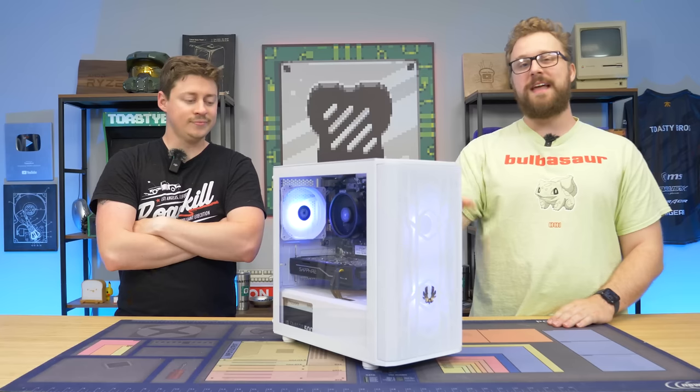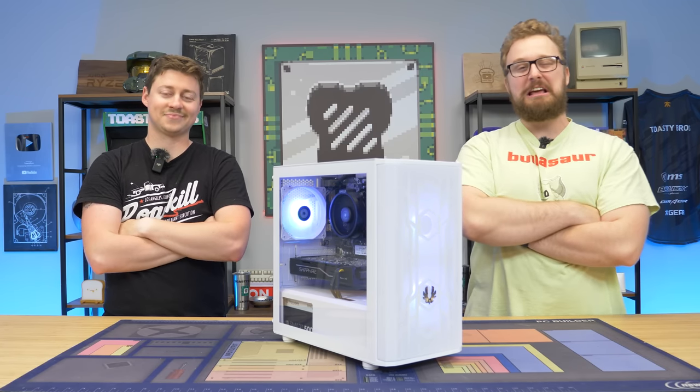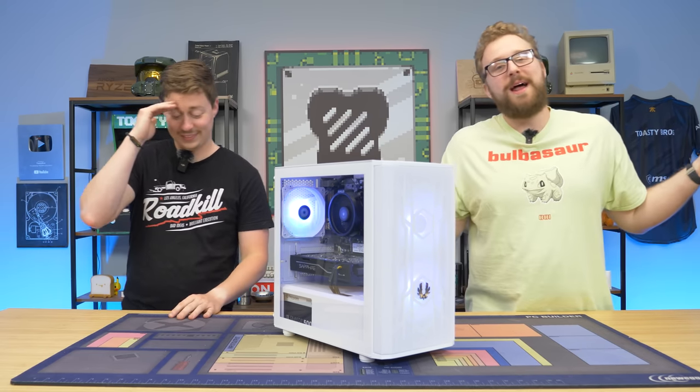So let us know what you think of this down below. Would you build a gaming PC like this? Or are you one of those people out there who's like, I'm just gonna get a console regardless? We hear you all, but you know what? You should get gaming PCs because gaming PCs are just that much better. Or both, why not both?